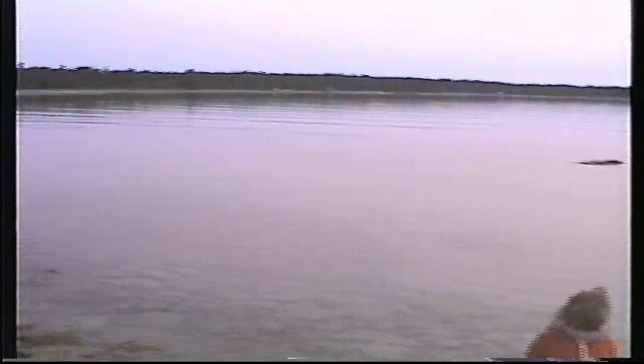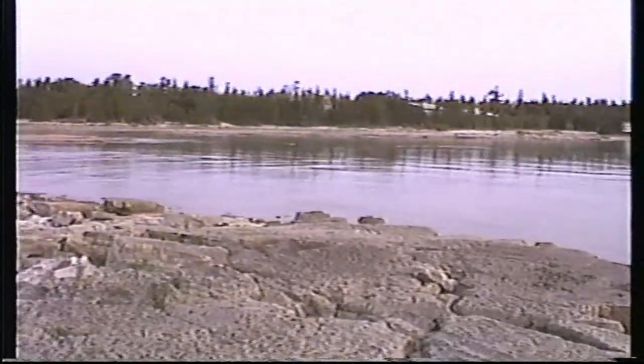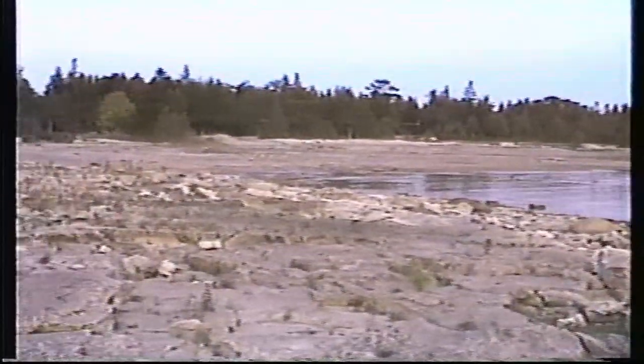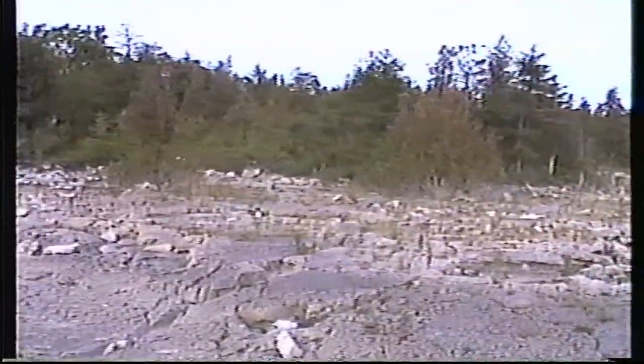That is called Warner Point out there. An island out there. Bass live out here. It's excellent for swimming this year. Back from some cottages, our neighbors, our beach, and our point, and where our path is.